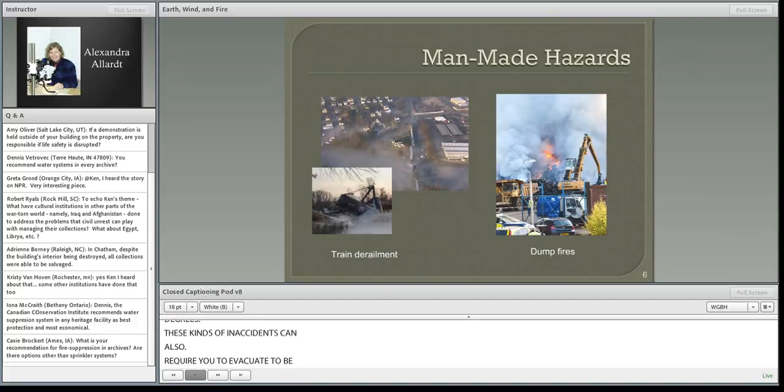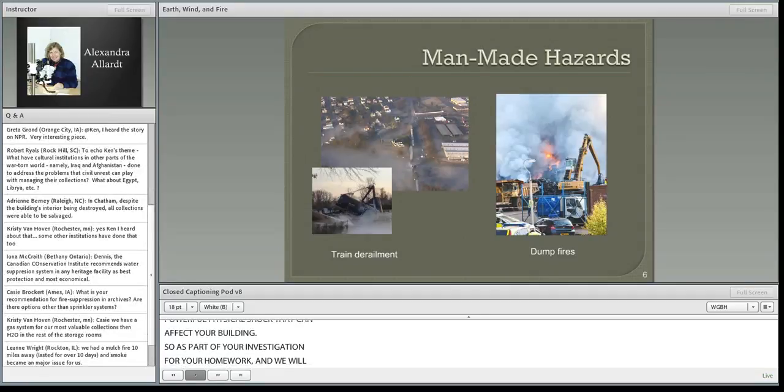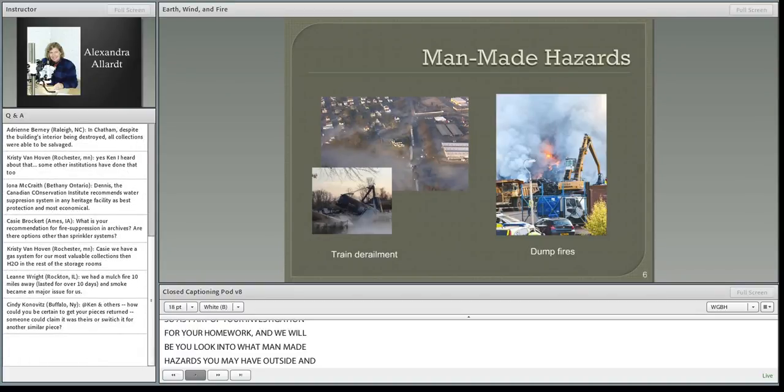So as part of your investigations for your homework, and we're going to be having you look into what man-made hazards you might have outside and in your area, think about looking where the propane filling stations are near you. Either the kind used to fill up your propane tanks for grilling in the summer, or for those who are hardy, you guys in the winter, or the ones that are used to fill tanks for home heating.